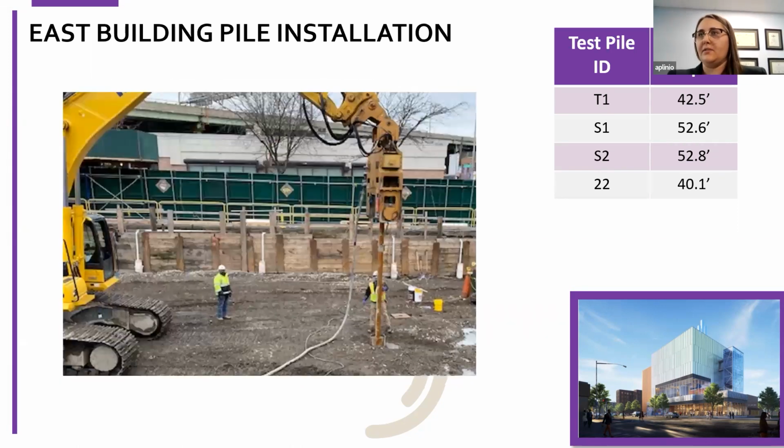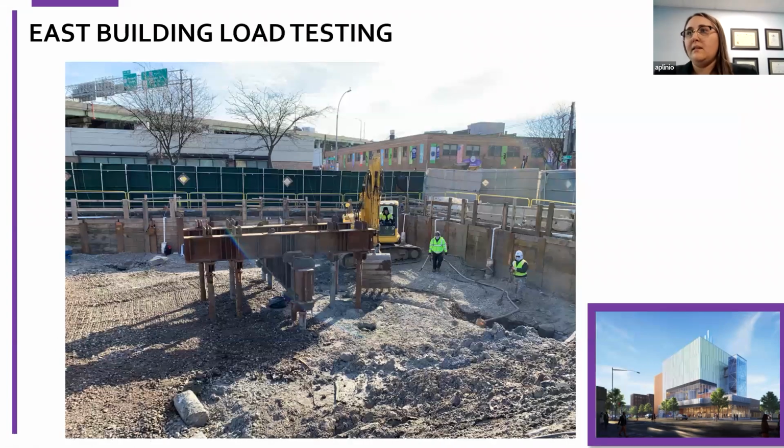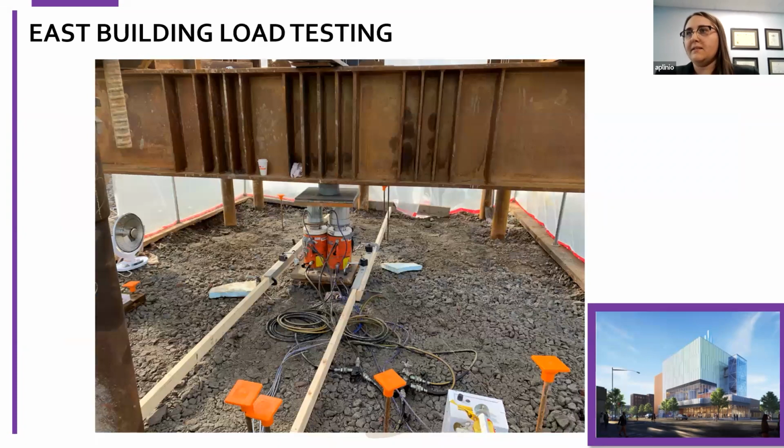And here are just some pictures of the installation. As you can see, we installed that case section first and then slid our helical pile through it. And then we did some load testing. So we built up a pretty nice little frame.